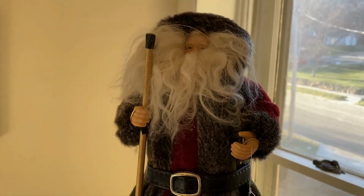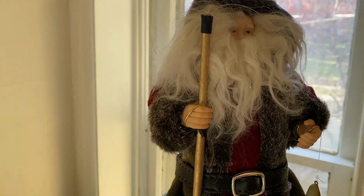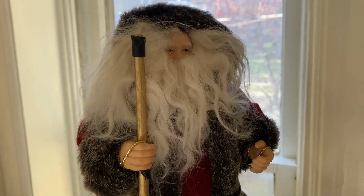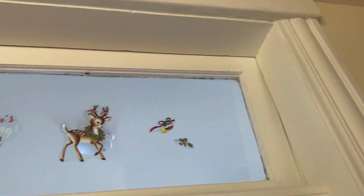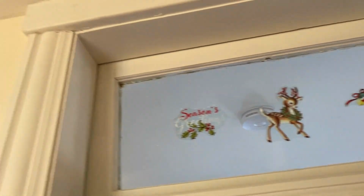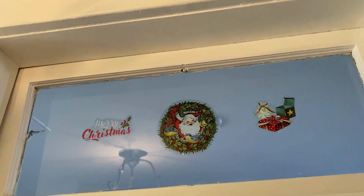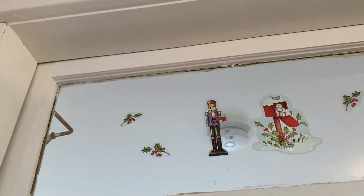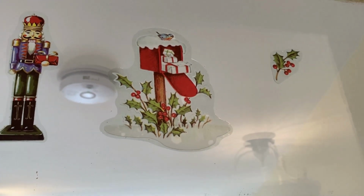And then I put a Santa Claus on top of the tree because our grandparents actually used to have a Santa tree topper, and I just have it sitting on this antique stool. Oh, and I almost forgot to show in this little hallway, I did put window clings in the windows above the doors. I just thought it'd be kind of a fun Christmassy touch. And I liked the vintage style imagery of these.